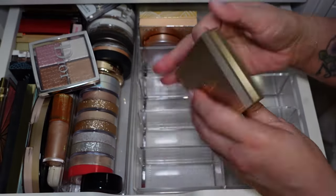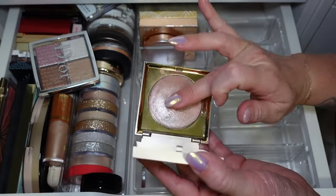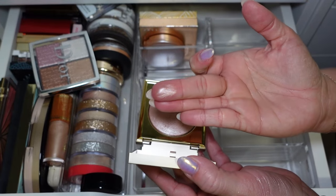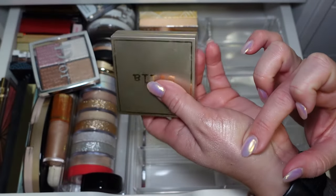Stila and Kitten, the Heaven's Hue Highlighter. I love this, and I don't want to push into it, but it's kind of like a putty highlighter, and it's just so subtle and beautiful. I use this for work a lot. It's just so wet on the skin.